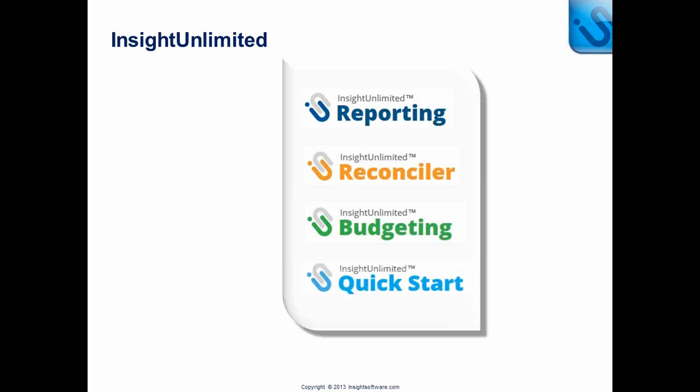The last part is InsightUnlimited Quick Start. This gives you out-of-the-box access to 30 different JDE Edwards modules and hundreds of pre-built templates, all of which have been tested. You can't create a bad piece of SQL, and you can't create an inaccurate report. It's all been created for the users, so they don't have to build things themselves. Again, it's a very auditable, controlled way to give access to data without giving users direct access to the live database through something like ODBC or SQL.